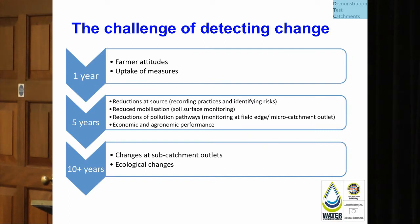So in DTC, we've been thinking about timelines for detecting outcomes and corresponding metrics that might be useful in conjunction with those timelines. And we've rationalised our thinking into 3 key timelines, 1 to 2 years, an intermediate timeline of say 5 to 10 years, and a longer time frame of 10 to 20 years. And you'll see that beside each of those timelines we've got some metrics that we feel are useful for reporting positive outcomes in response to the targeted on-farm intervention.